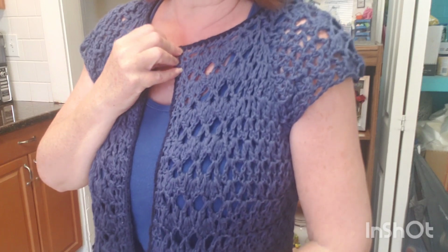So excited about the bag. I forgot to mention what I'm wearing. This is one of my designs. It's a one-piece summer cardigan.